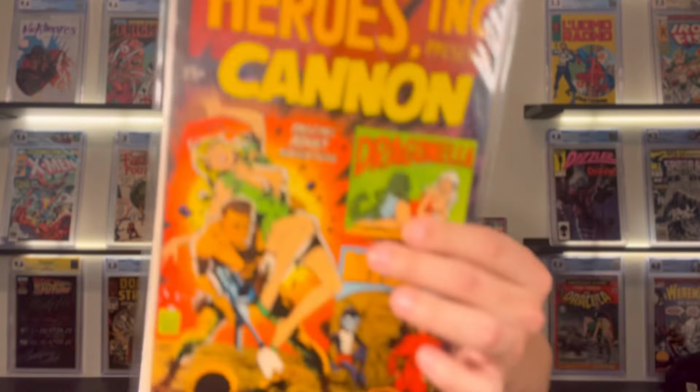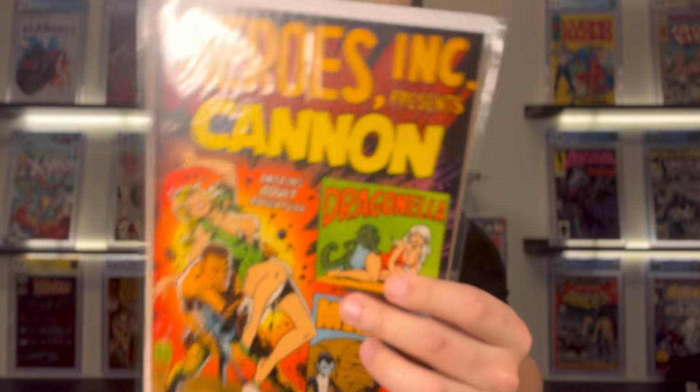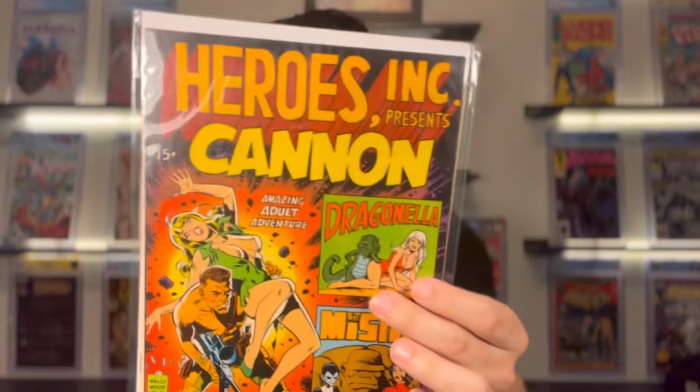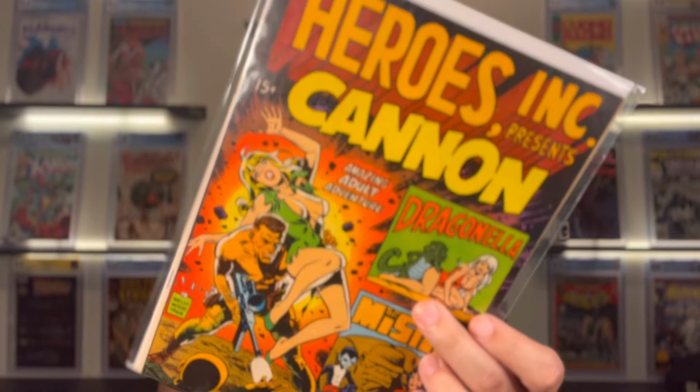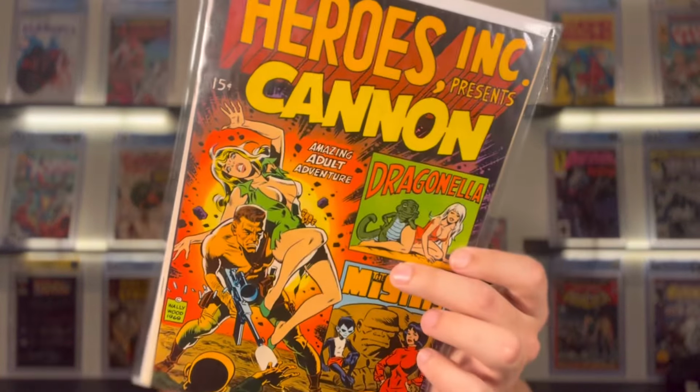Next up, we got this cool book here. This is Heroes, Inc. presents Cannon. The reason why I got this was because this is a Wally Wood cover, and it's very, very, very high grade. And this book came out, I think, in '69 for $3. You got to get it, or at least I had to get it.